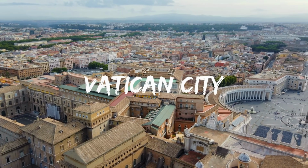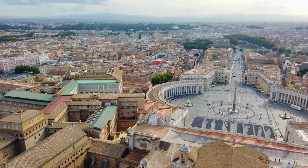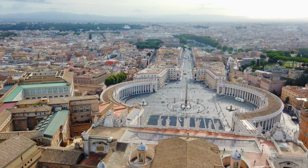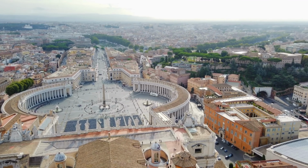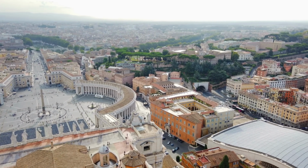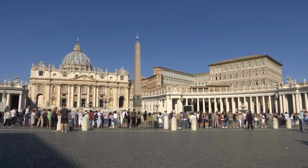Our next stop takes us to Vatican City, an independent state located within Rome, Italy. It is the smallest internationally recognized independent state in the world, both in terms of area and population. Vatican City holds great significance as the spiritual and administrative headquarters of the Roman Catholic Church and the residence of the Pope.